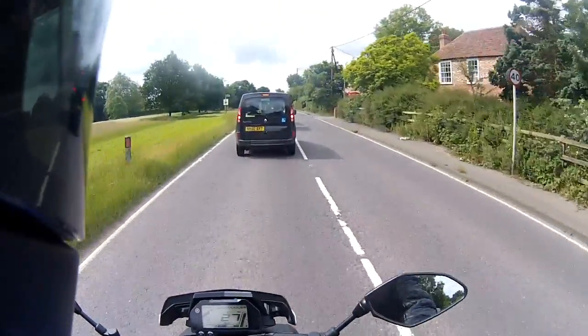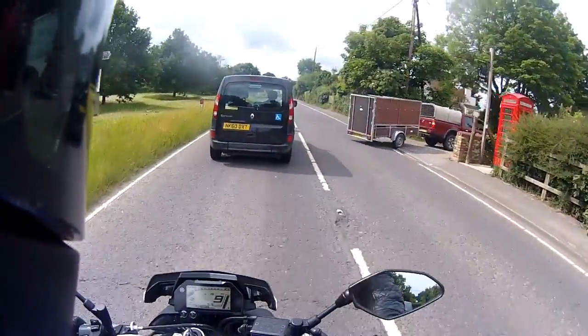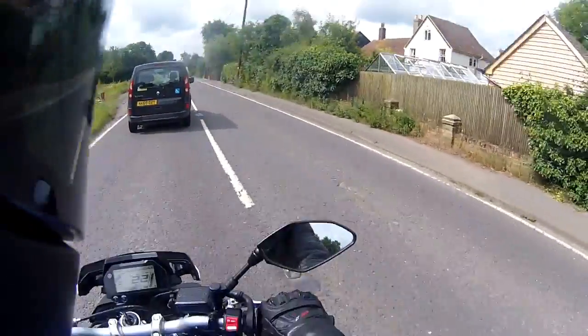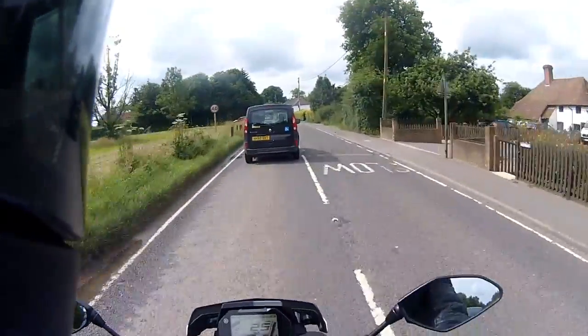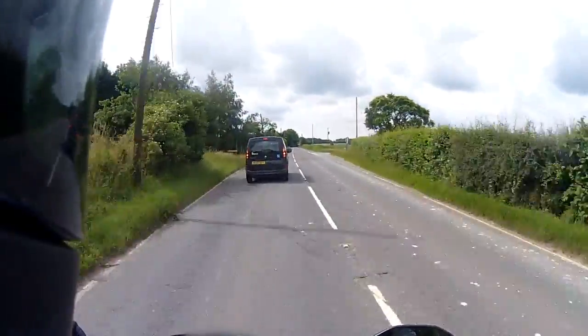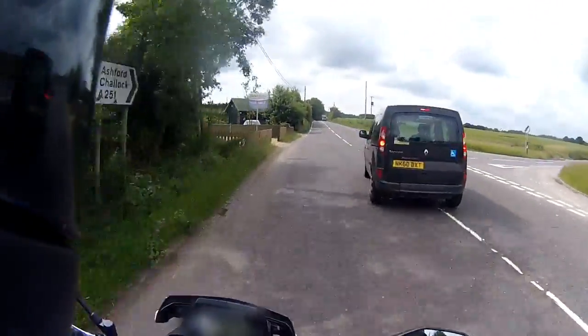Brakes are not all that, to be really honest. I'm not too impressed with the brakes. They don't have a great deal of initial bite. Oop. Sorry, I wasn't bibbing you. It's a new bike. There we go. Perfect.